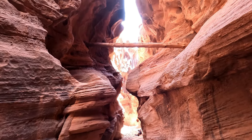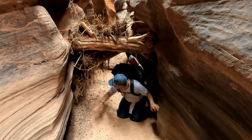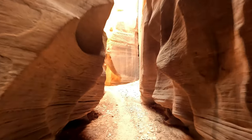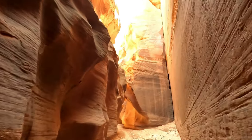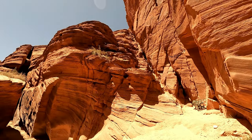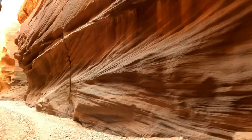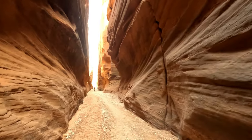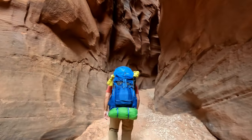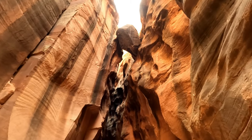Here's one of the more photogenic logs stuck in the canyon. Caught on my tent. Ooh. And we've arrived at middle route. Right here, the escape route, a little bit sketchy if there's a flash flood. We've done 7.2 miles now. Passing by a wedged boulder or a chalk stone, huge, right above us.